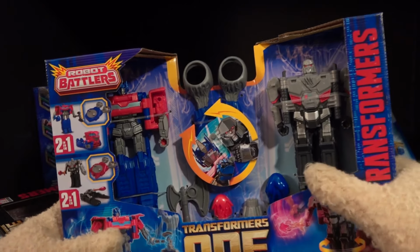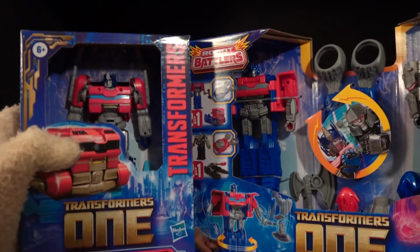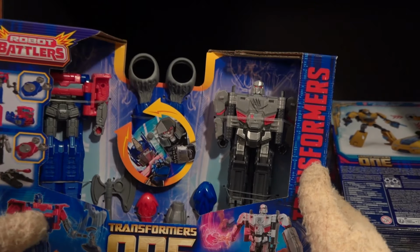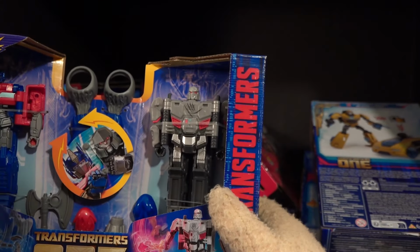All right, so let's see, is this part of this lineup too? Yeah, it looks like it. The Optimus looks about the same size. So this is the Megatron. I'm not sure if this is the only way to get Megatron, but yeah, there he is. Look at that. Oh man, he's all scratched up. Ooh, he's got bad armor.